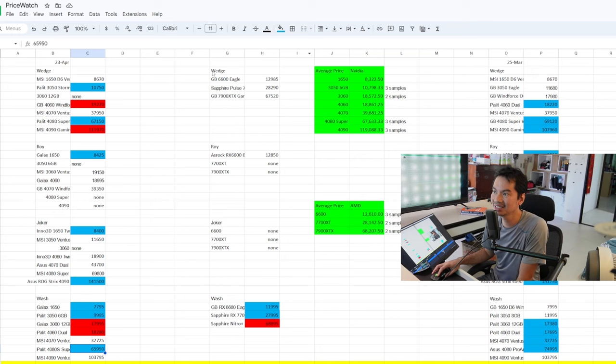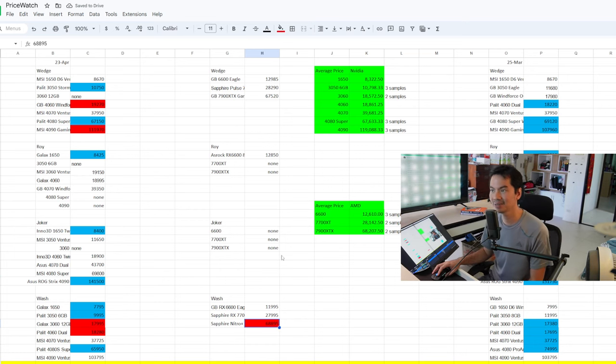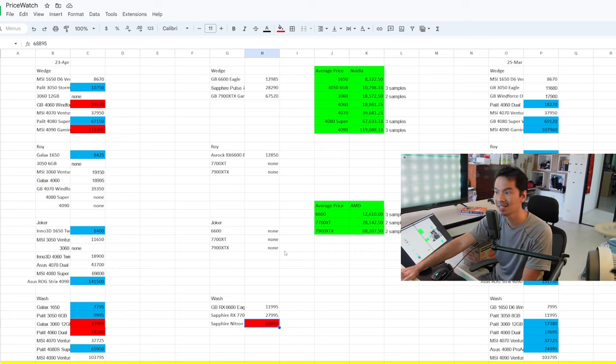Just the AMD cards, you notice that the AMD cards, no real change. Although we did get a price decrease from Wash for the 6600. Last month it was 11,995 and this month it is still 11,995. This one may slight price increase. So it's interesting to note that the Nvidia GPUs are actually going down in price. The AMD prices have stagnated. There's nothing pushing. There are no new models currently to push the older stock price down. We are expecting new GPUs from AMD, maybe around mid of the year. So, but currently, wala pa.